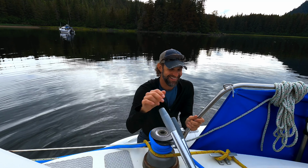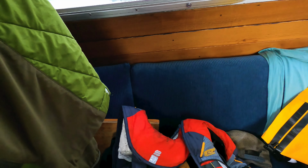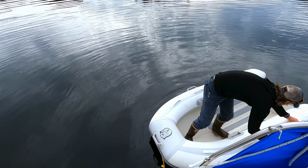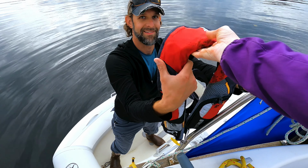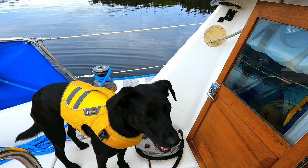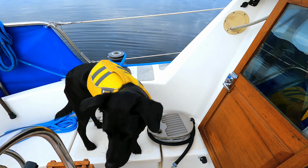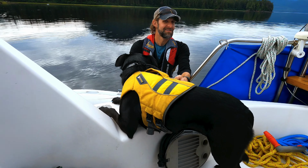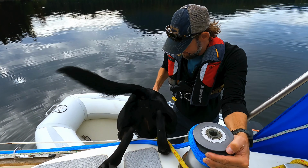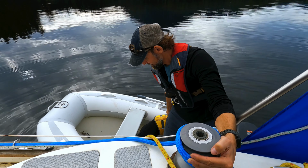How about a life jacket? How about it? Luna's ready to go to shore. We went from her being scared to get in the dinghy to us having to keep her from getting in. Gotta hold her back. She can go in. There it is. Just like that.